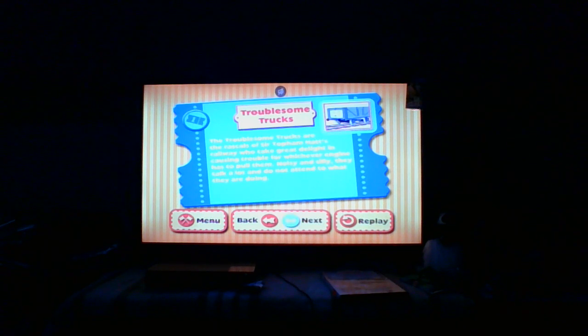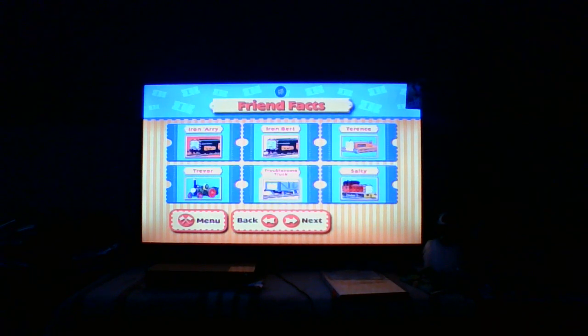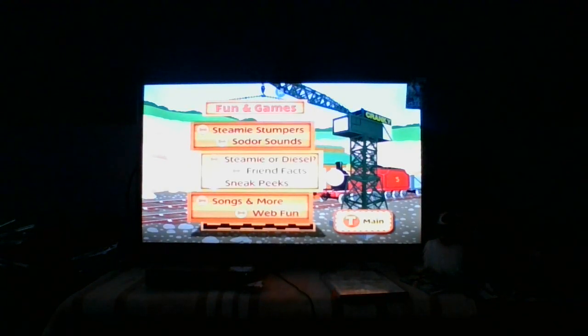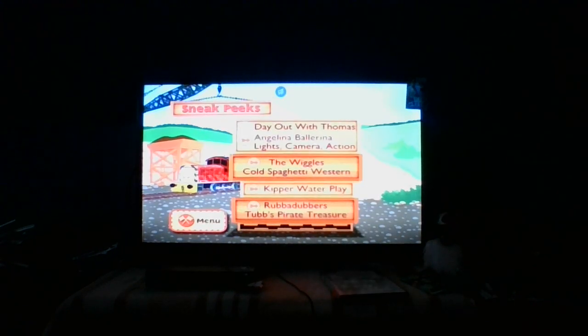Pretty good description of the Troublesome Trucks, and this is the only time we'll ever get a character gallery for them, because before and after this release, we don't see the truck characters. So Sneak Peeks, I'm just going to guess it's a bunch of trailers, yeah.